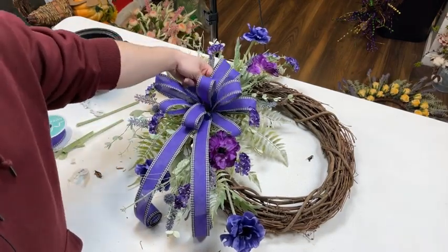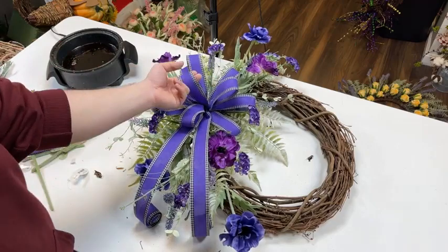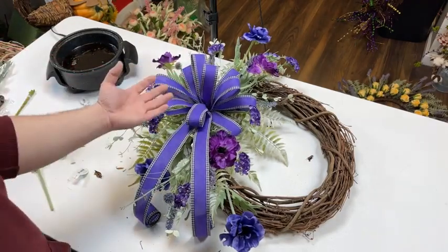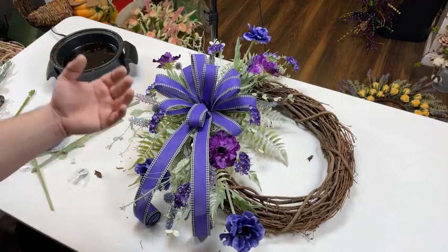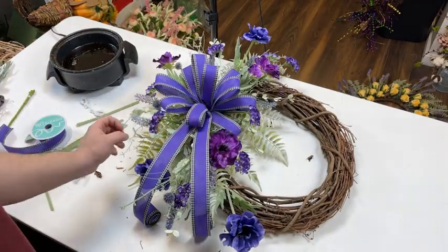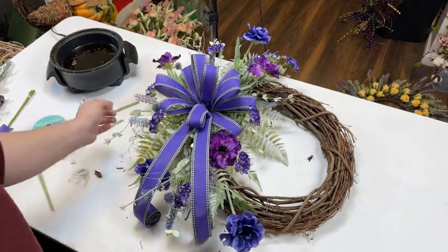Because bow making is a challenge. I'm here to teach you guys that, and I'm here to help you understand that you can do it, but it does take practice, and it is a skill, and you guys should charge for that skill, and people should pay for that skill. So I always keep that in mind.